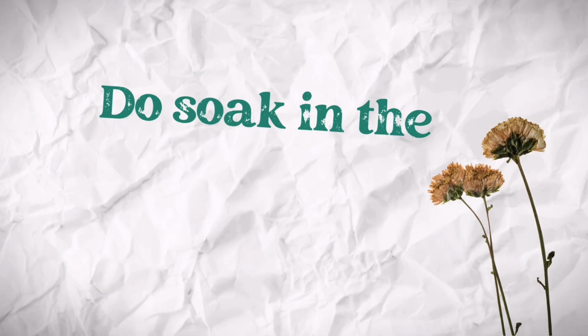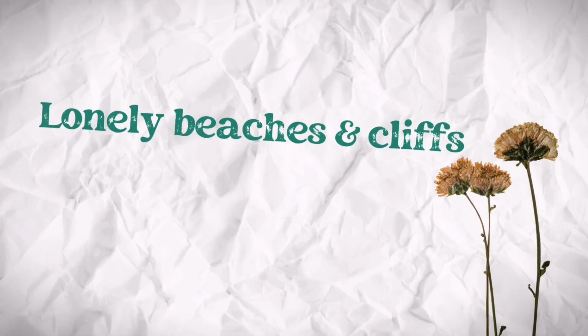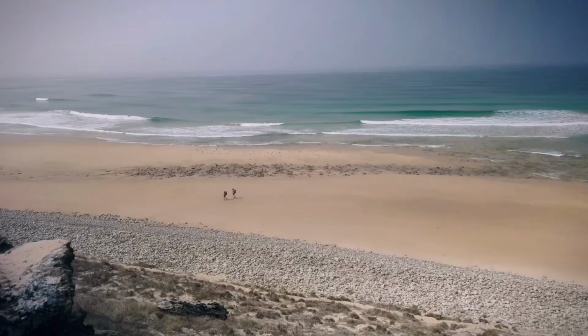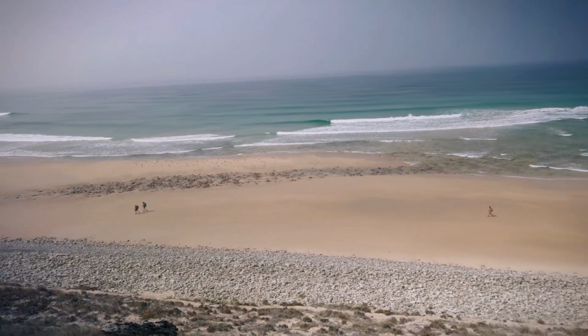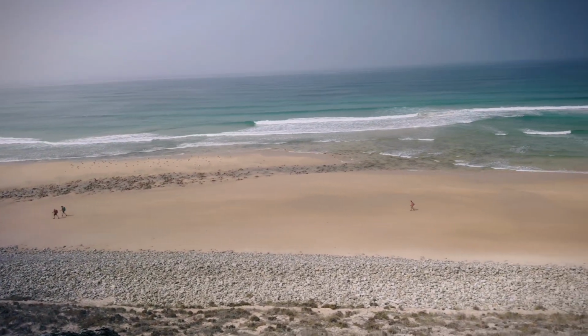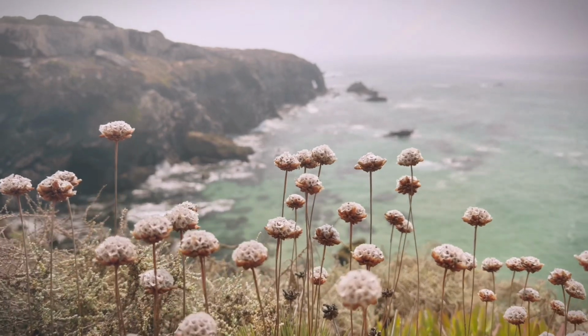Number 7, do soak in the lonely and isolated beaches and caves and cliffsides. This part of Portugal is one of the last untouched and pristine areas in Europe, and it really is awe-inspiring. You can see waterfalls flowing into the ocean. You can see an entire half-moon bay with nobody on it. It's really great for feeling nature.